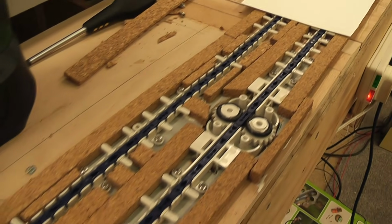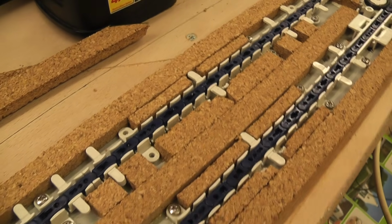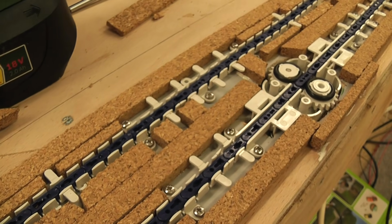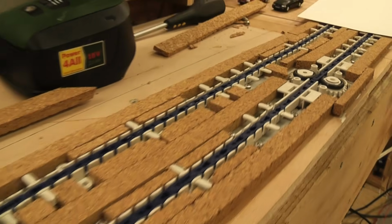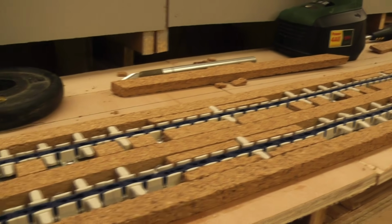Okay, well most of the cork is now laid. You can see I've cut lots of small funny shaped little bits and pieces to fill in as many of the gaps as possible, and this is just to give as much support as possible to the road surface that is going over the top of all of this.